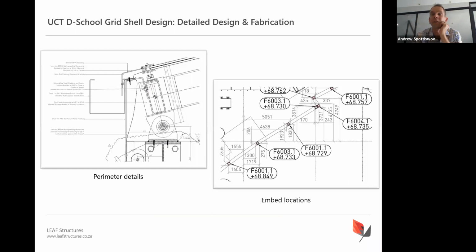So before we even get into the fabrication, the top left is just a typical detail where we had a gutter, we had some glass coming down. The main thing is getting offsets right, making sure that we've got the offsets from the working point of our steelwork down to the supports. Because all of these structures are pre-made, there's no tolerance in the actual system. So all of the site tolerances that you have between the concrete and the grid shell, you need to make up in that connection.